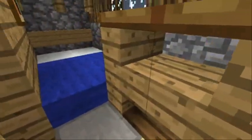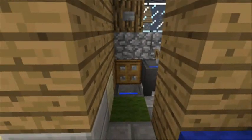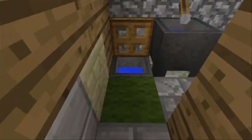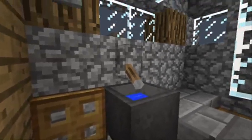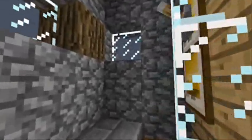And here we have some shelves in the hallway leading into the bedroom. And in here there is a bathroom, a pit toilet, a sink, and the shower to complete the house.